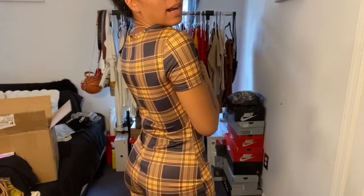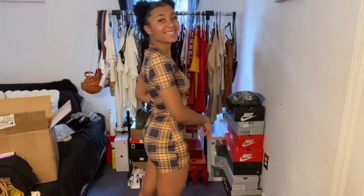Yes, honey. This is so freaking cute. I am in love with the way that this fits. There's a little bit of extra material right here, but you know what? I ain't worried about it. It's that split. You know what I'm saying? It's that split. This last item I have been wanting for so long, and I finally got it.